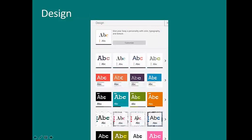Okay, so this is the design box. When I talked about all of the different design features and how you don't have to pick what you want your design to look like, you can just go right to here and choose a different option, and it will change all of the content in your presentation, so you don't have to go through individual slides or cards and change everything. Sway just does it for you.